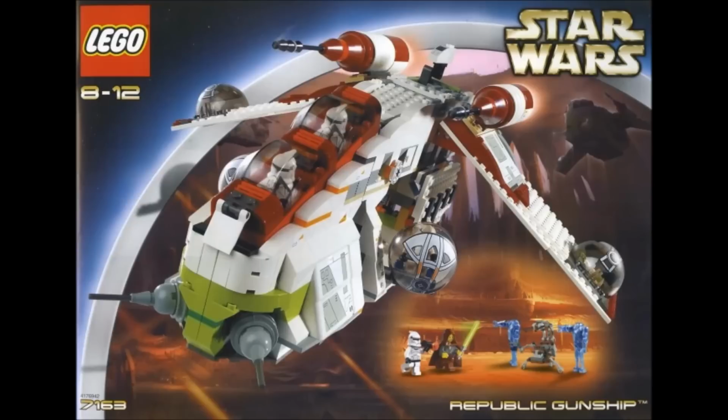Then we got the Republic Gunship, the first iteration of that, but trust me, there were many more to come. What's really funny is that there was the Jedi Bob in there, as they called him, which was just a generic Jedi minifigure. It was just a random Jedi minifigure, which has gathered quite a bit of a cult following in recent years, just for that Jedi Bob minifigure.